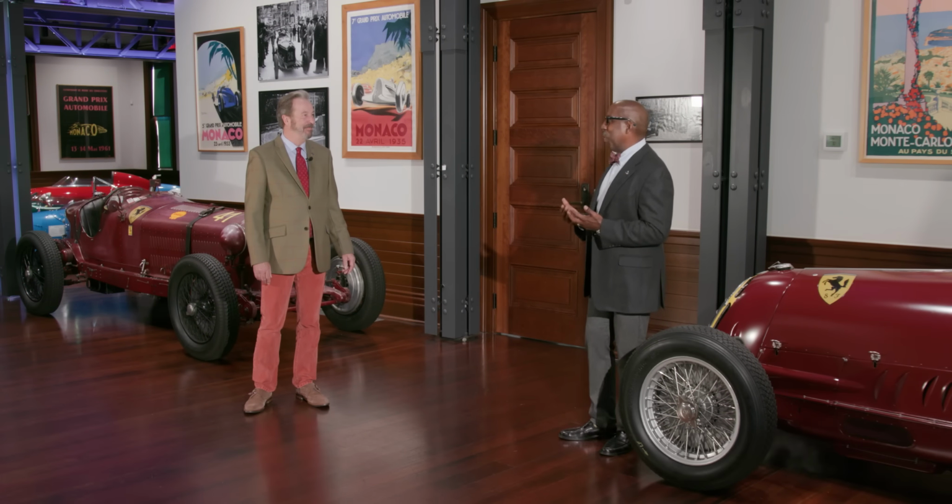I'm joined for this by my friend Nick Waller. Nick, these are two cars that really speak to us because we love pre-war Alfas. We've both owned Alfas. I still own an Alfa Romeo in England. As do I. Love them to death.